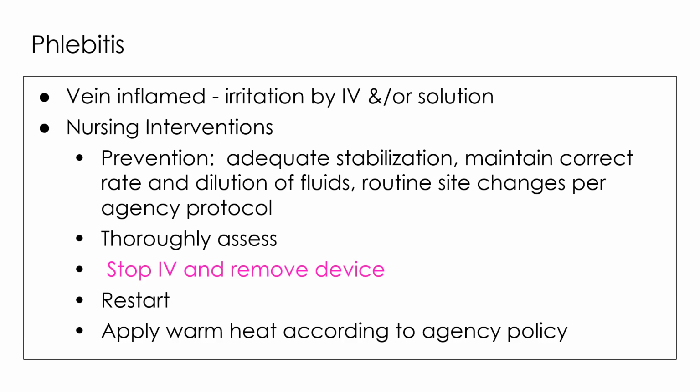Nursing interventions include prevention. You want to make sure there is adequate stabilization of that IV, and you want to maintain correct rate and dilution of fluids, and you want to make sure you do routine site changes per your agency protocol. Thorough assessment is also key. You want to make sure you also stop the IV and remove the device and restart elsewhere. Apply warm heat according to your agency policy. Note that some facilities use phlebitis scales for these assessments as well.